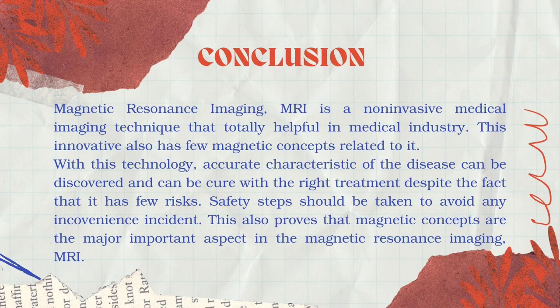In conclusion, magnetic resonance imaging (MRI) is a non-invasive medical imaging technique that is very helpful in the medical industry. This innovation also has a few magnetic concepts related to it. With this technology, accurate characteristics of a disease can be discovered and cured with the right treatment, despite the fact that it has a few risks. Safety steps should be taken to avoid any incidents. This also proves that magnetic concepts are a major important aspect of magnetic resonance imaging, which is MRI.